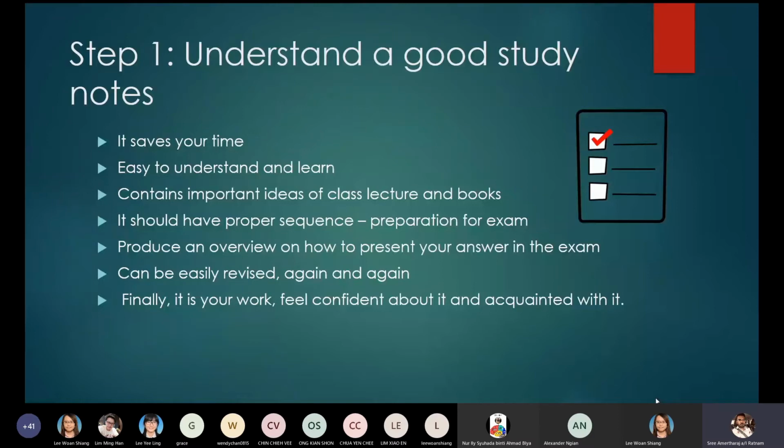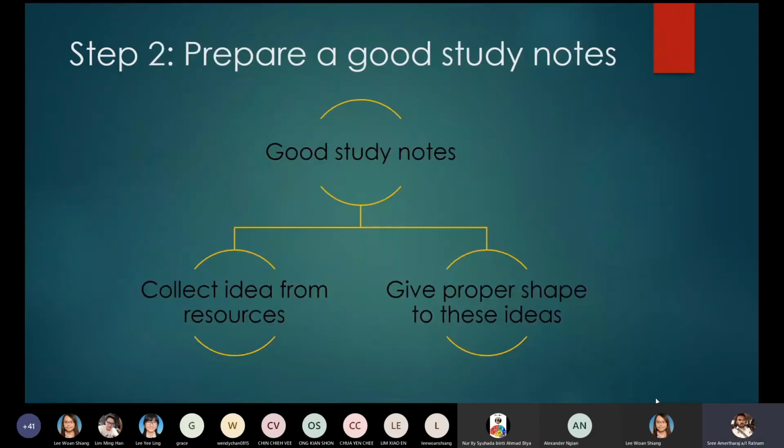Okay, so don't worry if you feel that your notes are not compact or not good. You can learn and add on along the way. All right. The next step is how to prepare good study notes. This is very important because just now you should recognize a good study note. Now, how to prepare a good study note.